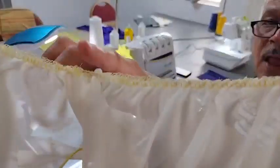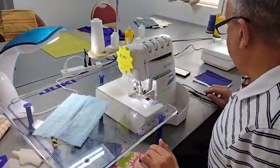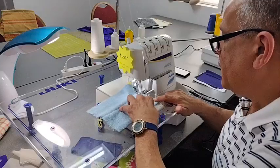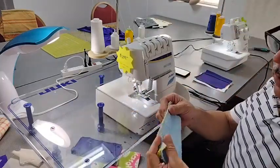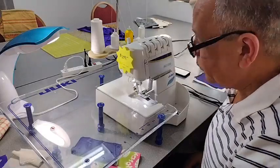Not to say that this is wrong. It does the job. But if you want to do the job properly, you would make the right width control. But see how it's gathered and frilly? Isn't that cool? And what's nice is that when I go back to sewing, here is my overlock stitch again. Done. I don't have to play with it a lot.